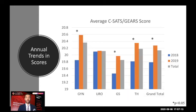The question remained whether or not utilizing CSATS more often led to higher scores. And we did see significant improvement in scores in 3 specialties, namely gynecology, general surgery, and thoracic surgery, while urology stayed around the same. And this could be linked to the overall learning curve within each specialty, since urology has been using the robot the longest.